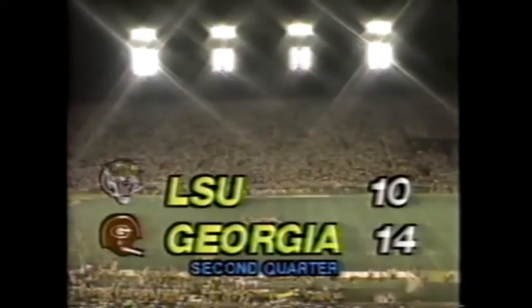A couple of plays later, the quarterback rolls right, looking to pass, but he's going to tuck it in and run, cuts back to the left. He's at the five, the three. He's in the end zone, fumbles, but as you can see in the replay, he was already across the goal line when he dropped the ball. So Georgia takes the lead into the half with that turnover inside the red zone. It's 14-10 at the half, Georgia.